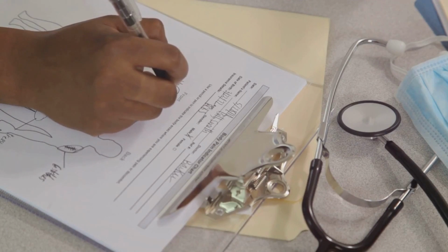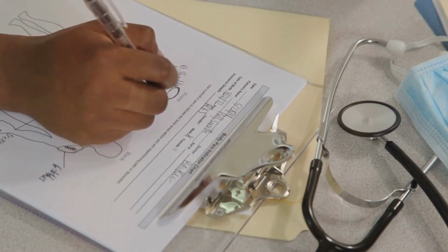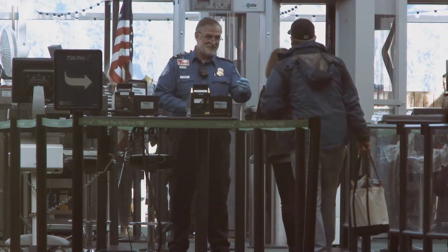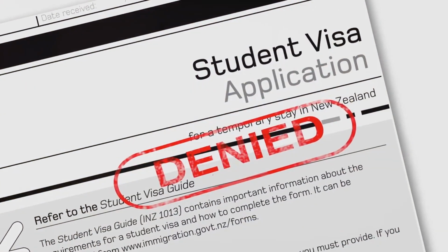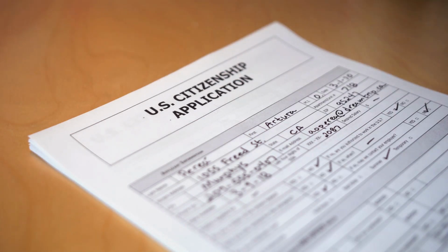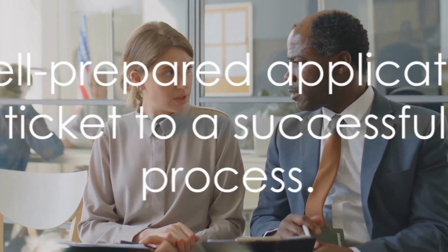And let's not forget, your application should include evidence that supports your eligibility for temporary protected status. This could be anything from medical records to court documents. The key is to provide solid proof that substantiates your claims. Lastly, remember that accuracy is paramount in this process. The United States Citizenship and Immigration Services, or USCIS, reviews every application meticulously. So make sure your information is precise, your documents are authentic, and your evidence is compelling. A well-prepared application is your ticket to a successful I-821 process.